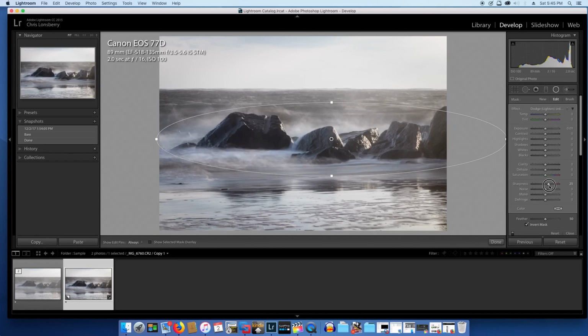So I'm going to set the exposure back, and I want to turn up the sharpness on those rocks. I want them to be a little bit sharper. And I'm also going to boost the whites in that area just a little bit, just to bring out some of the whites in the water and the foam, as a little bit of detail. And turn it off and see the difference. Turn it back on. Yeah, that's good.